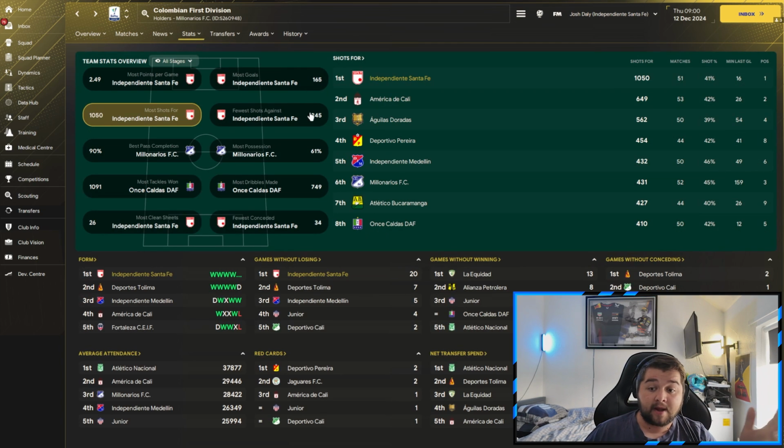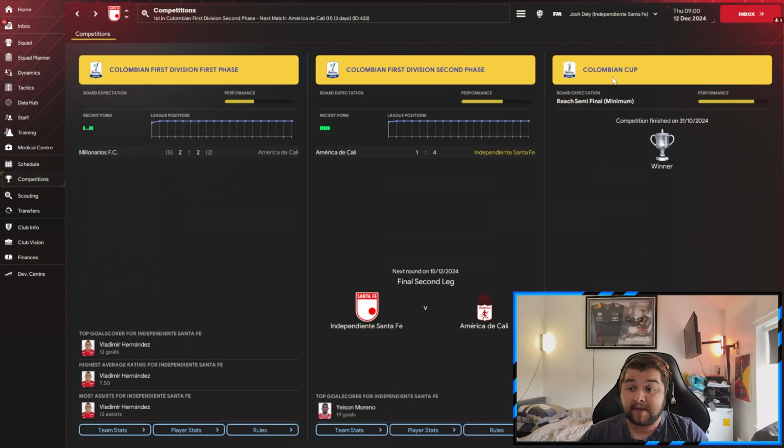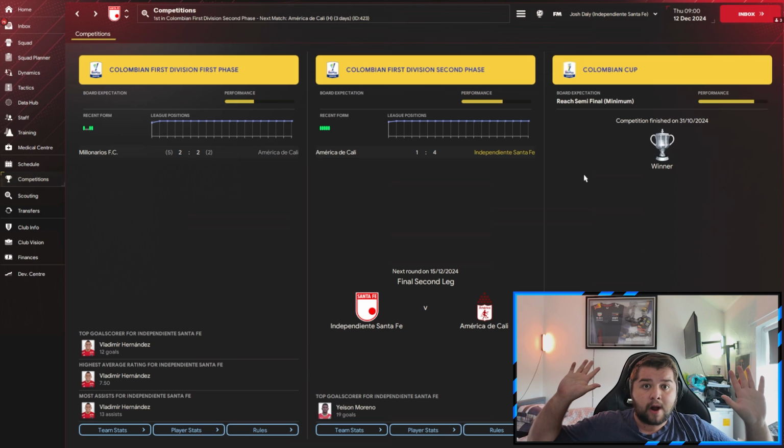And stats coming in like this, again, the same stat lines, the most goals, over 1,000 shots, defensively, absolutely incredible. And I think we also did win a Colombian Cup and won the Colombian First Division second phase. That's just a confusing title, but we do, I believe, win the treble. If I am wrong, my hands are up and I am sorry.